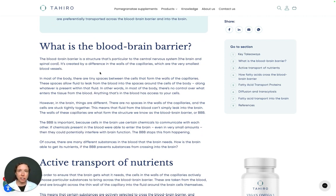Well, it's actually a difference in the structure of the blood vessel walls inside the brain. So in most of the body, in the very tiniest blood vessels, the capillaries, there are these tiny little spaces in the walls of the capillaries. In between the cells that make up the wall, little tiny spaces. And that means the fluid from the blood can get out of those spaces, right?